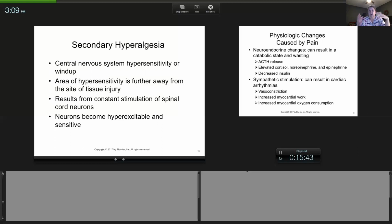I will tell you that if I give a dog a pre-med, intraoperative morphine, I'm going to be able to use lower doses. If I let an animal get extremely painful and then I go to treat it, I'm going to have to use a much higher dose because I have to overcome the central nervous system being all fired up. So I have to use a much higher dose because all the neurons are hyperexcitable. So that is what primary versus secondary means.